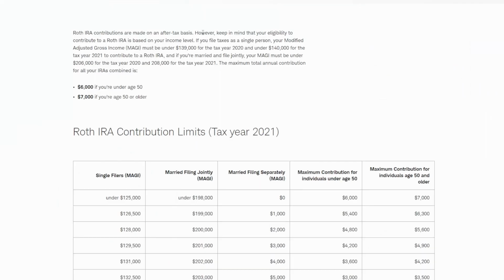As of 2021, there is currently a yearly cap on contributions of $6,000 a year if you're under 50, and $7,000 a year if you are over 50. You also have to have an annual income of less than $139,000 per year.